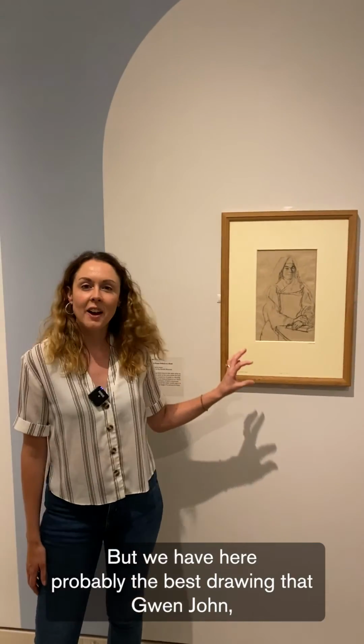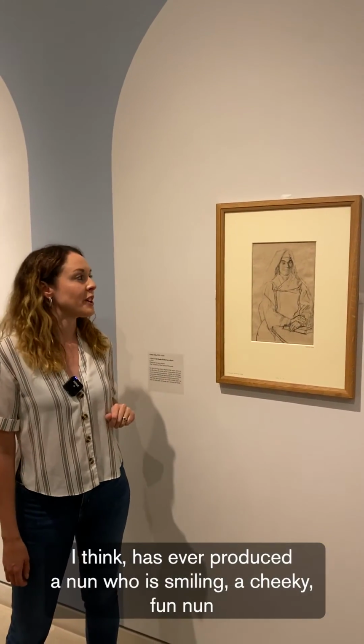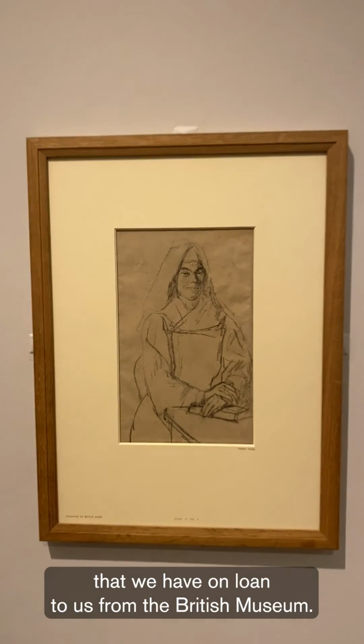But we have here probably the best drawing that Gwen John, I think, has ever produced. A nun who is smiling, a cheeky, fun nun that we have on loan to us from the British Museum.